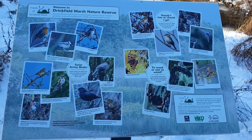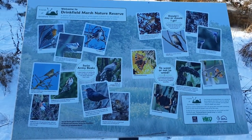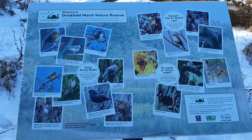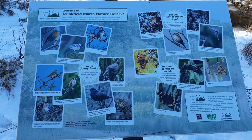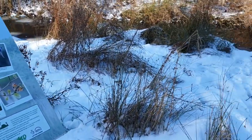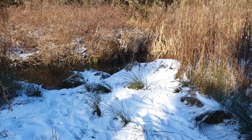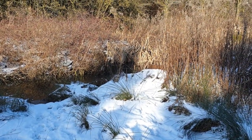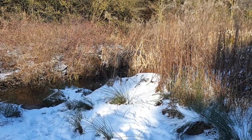There's a bit of a notice board. Gives you an idea of what you can see down here. And then next to it, that is the weir that's holding back the entire lake. Not very big, but it does the job.